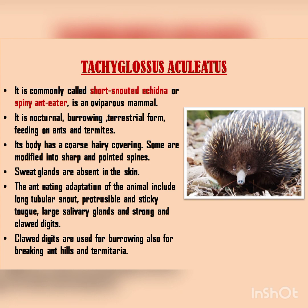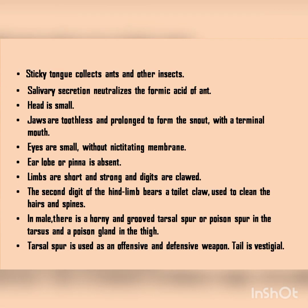The ant-eating adaptations of the animal include long, tubular snout, protrusible and sticky tongue, large salivary glands, and strong and clawed digits. Clawed digits are used for burrowing, also for breaking ant hills and termiteria. Sticky tongue collects ants and other insects. Salivary secretion neutralizes the formic acid of ants.